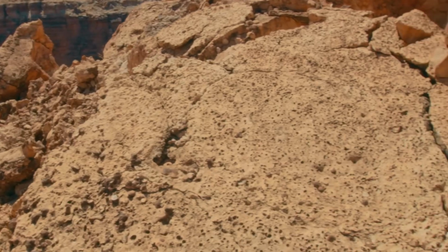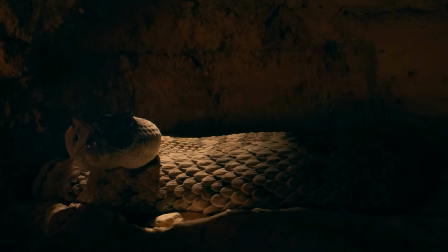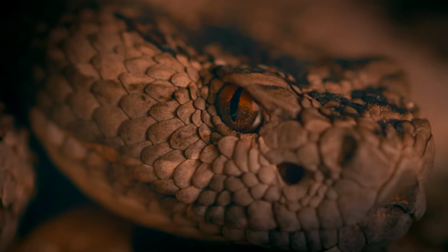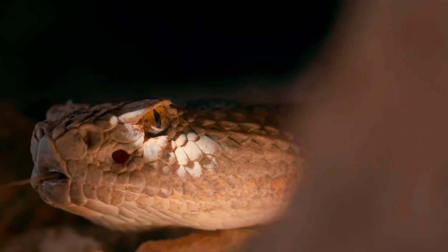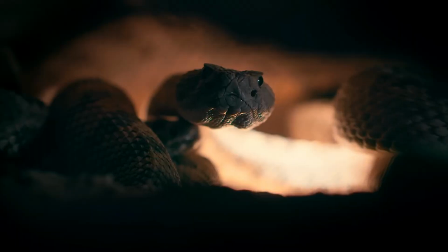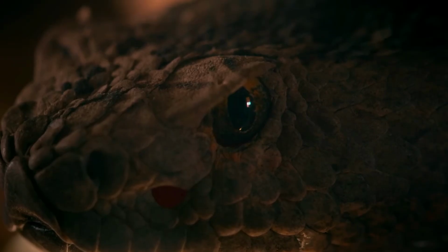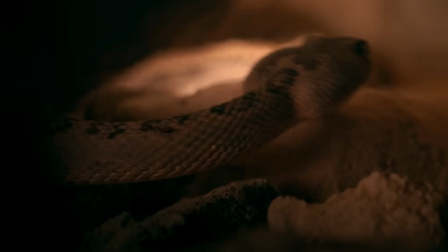Survival in the Grand Canyon is a constant challenge, with mountain lions stalking the rim, waiting for a misstep from their prey. Yet, even these powerful predators must rely on scavengers like the California condor and coyotes, who ensure that nothing goes to waste. How do predators and scavengers work together to maintain balance? What role does each species play in the web of life?